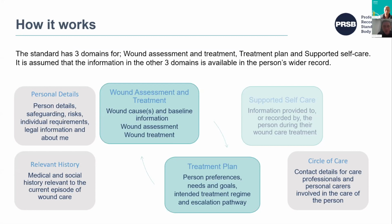So how we're working with the PRSB is we've had a look, as Martin suggested, through all the evidence and found the assessment and treatment that we use in practice.